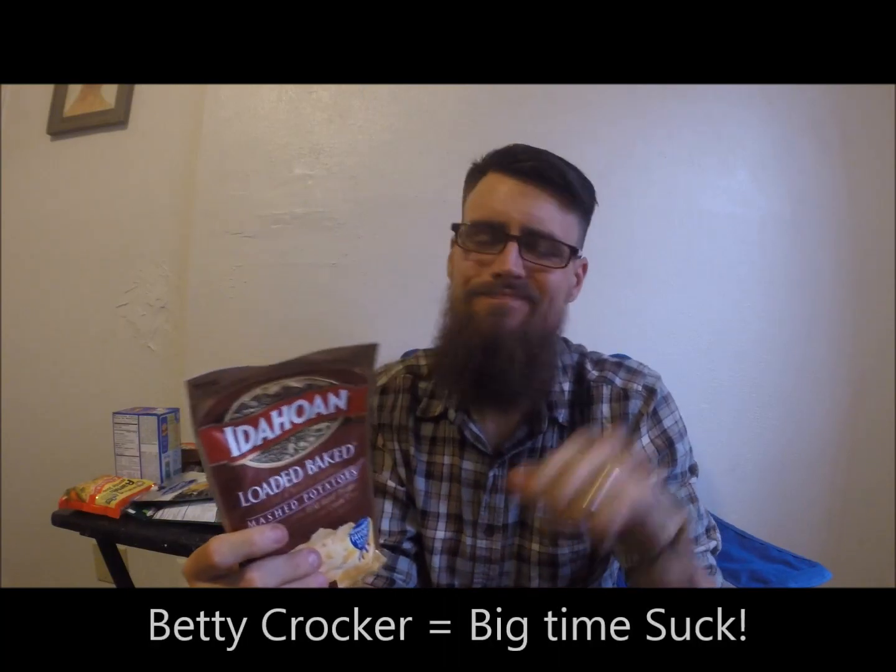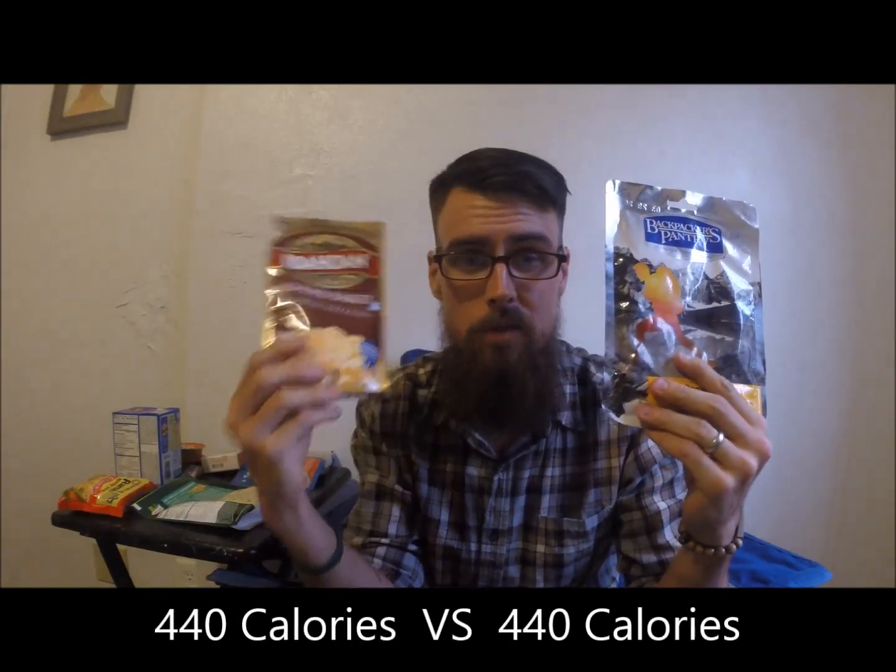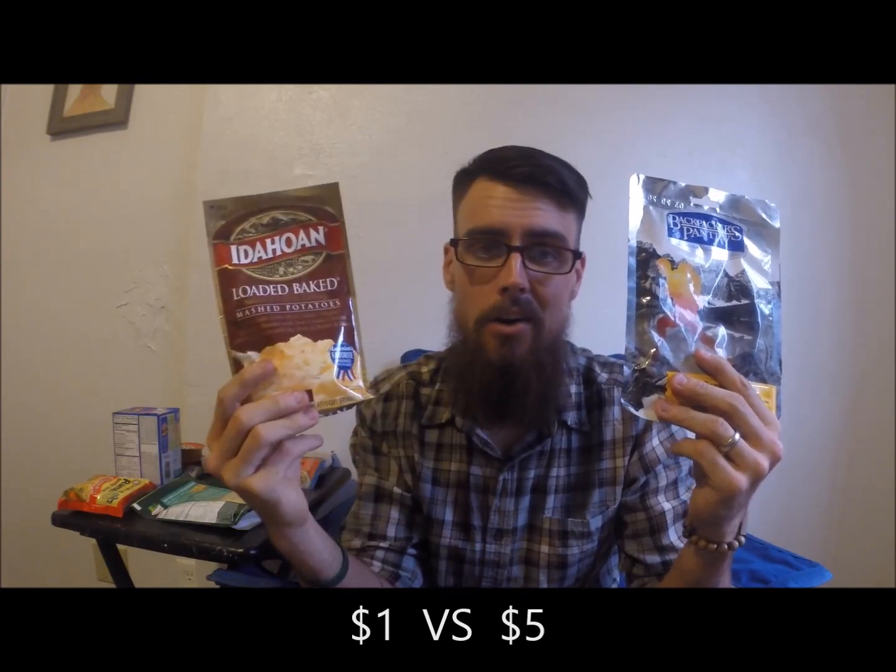A big time staple for me on the trail, whenever I got tired of the rice sides and needed to switch it up a little bit, was instant mashed potatoes. Idahoan is the only way to go. Betty Crocker, not so good. So Idahoan mashed potatoes, for this pack, 440 calories. Going back to that Backpacker's Pantry, 440 calories versus 440 calories, $5 versus $1. It just makes sense.